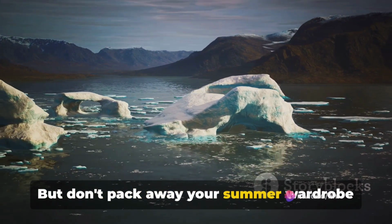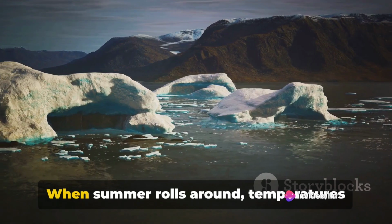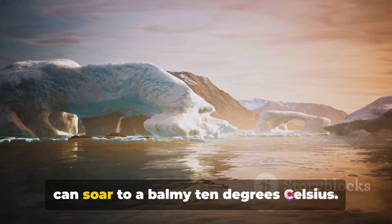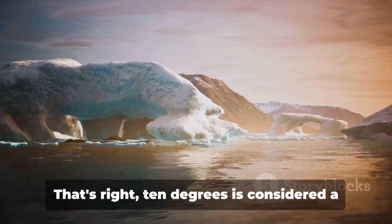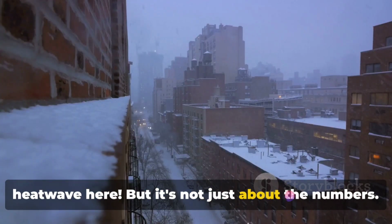But don't pack away your summer wardrobe just yet. Greenland isn't always a frozen wonderland. When summer rolls around, temperatures can soar to a balmy 10 degrees Celsius. That's right, 10 degrees is considered a heat wave here, but it's not just about the numbers.